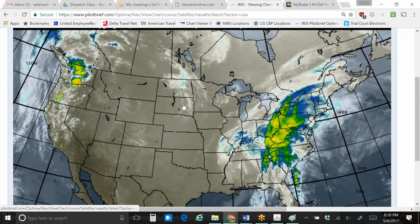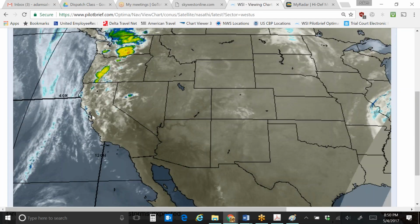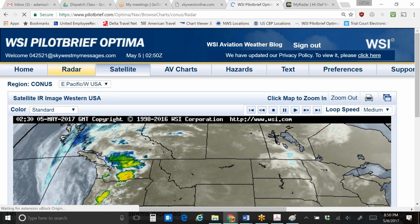Like I was saying earlier, the only time we ever really look at the satellite stuff is if I want to know if San Francisco is going to have cloud cover, maybe some ceilings. I can look out here and see these clouds maybe moving into San Francisco, and that'll give me an idea of whether San Francisco might have air traffic flow later on. You might be able to see a layer of clouds out over the ocean that might move in over the Bay Area. That's about the extent of what I would be using that for as a dispatcher. But the bulk of what you're always going to use is radar.